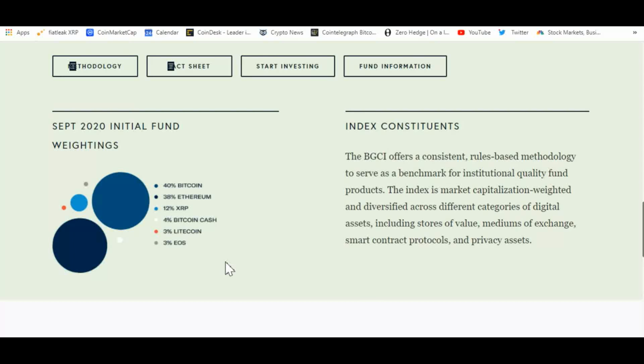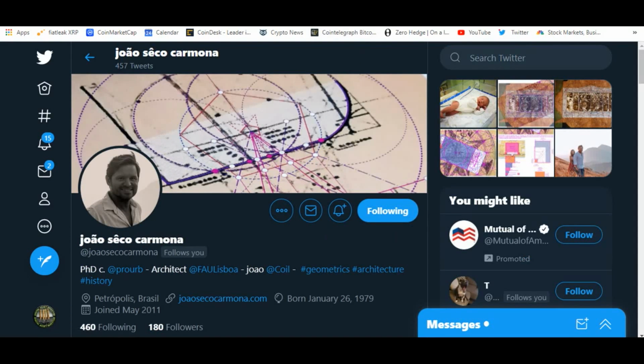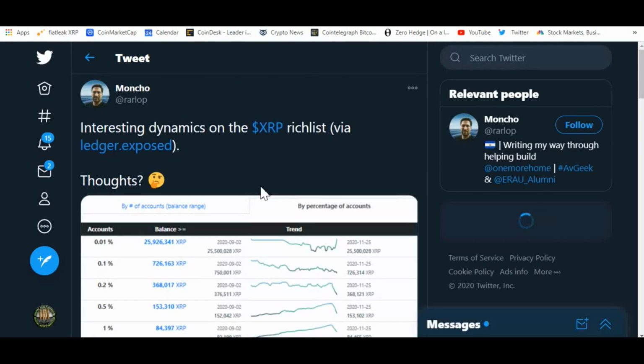But I believe the allocation in XRP will at some point even jump Bitcoin. Okay. September 2020 initial fund weightings: 40% Bitcoin, 38% Ethereum, 12% XRP, 4% Bitcoin Cash, 3% Litecoin, 3% EOS. So you see where this is going. Even the guy that will not say XRP has a fund where he is putting investors' money in XRP. So watch what they do, not what they say. Seiko Carmona. I love saying his last name.